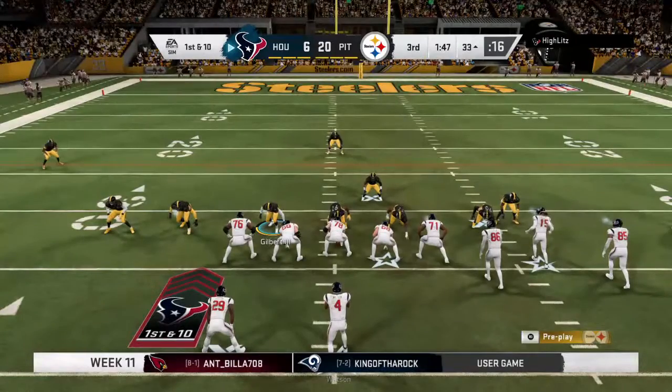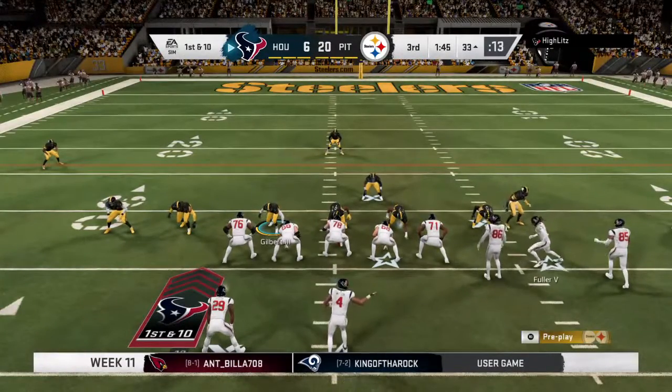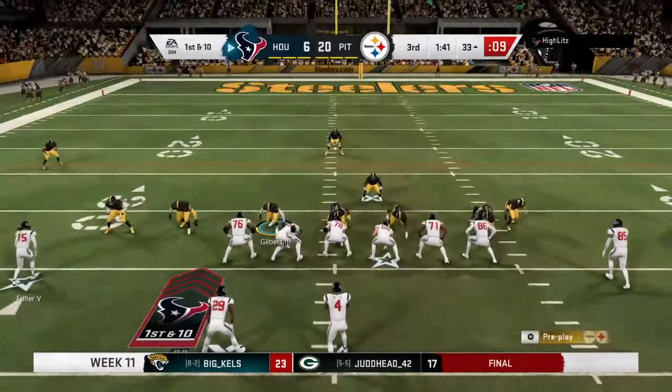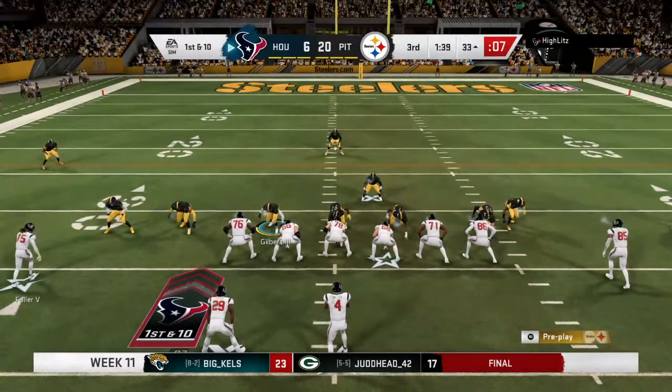Mike 5-4, Mike 5-4, Mike 5-4. Hey, pick it up, defense. Let's go. Zoom, zoom. Mike 54. Hey, no time now.